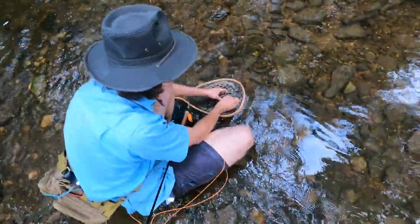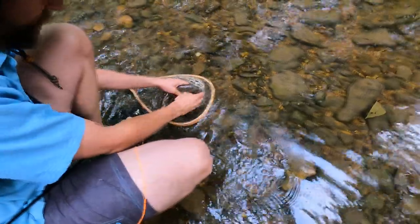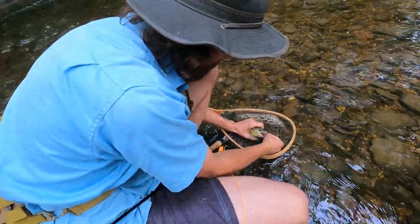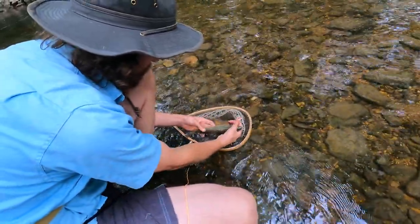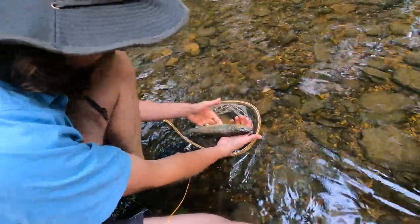That's good. We haven't had too many browns here. Awesome. Yeah, buddy. That's awesome, man. He's healthy looking. Right in the corner. Perfect. Nice. Very cool. Sweet. He's got some scars on him. He's a little beat up. Oh, yeah. What a gorgeous fish.